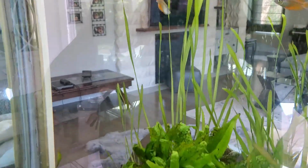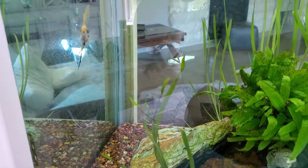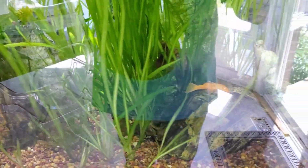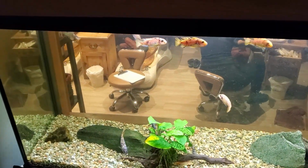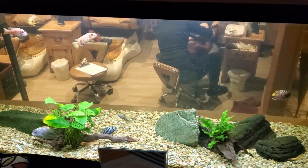But most of the fish survived. As far as the freshwater fish go, I think I had about 70 to 80% survival, which is pretty good. Saltwater, actually, I think they all survived, but the corals did not. This is a 90-gallon tank.